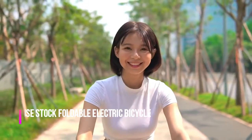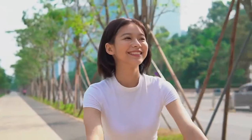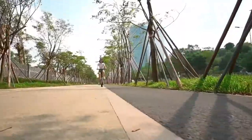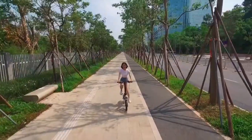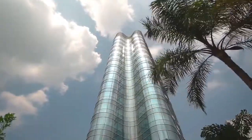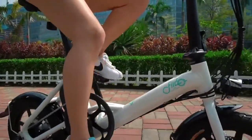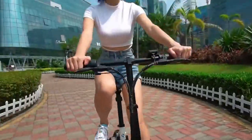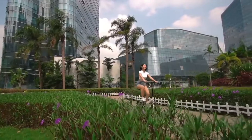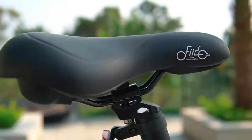Number 4. European warehouse stock foldable electric bicycle is a unique styled electric bike with great features like variable speed, optional 6-speed shift, 16-inch inflatable rubber wheel, which is anti-slip texture, wear resistant and durable to use on different ground, 18650 power lithium-ion battery. All the great features make the bike the ultimate adult smart mini folding bike.